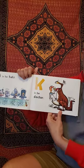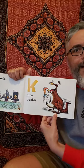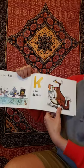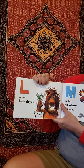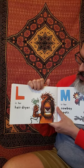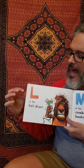K, of course, is for doctor. Doctor? Oh, that doctor is sitting inside of a pouch doing an exam of the animal who has a pouch, who is a kangaroo. I don't know if I'd want to sit in the pouch of a kangaroo and do an exam of his mouth. L, of course, is for hairdryer. The lion apparently got all wet, and he's very grumpy about it. Sometimes I'm grumpy when I get wet. Lion.